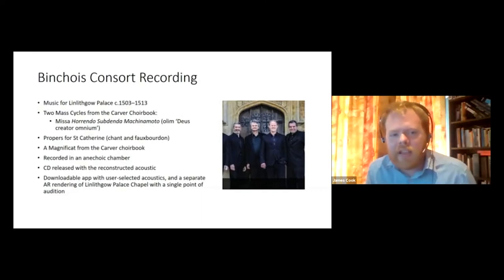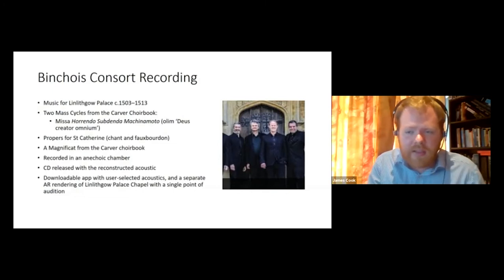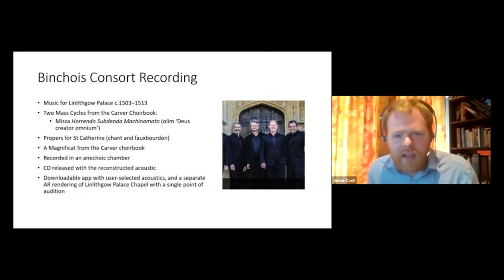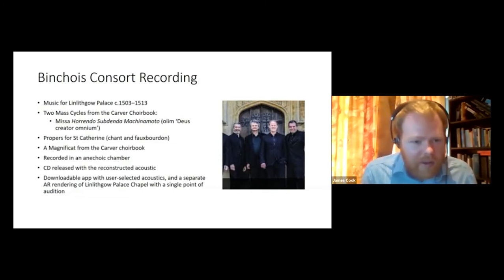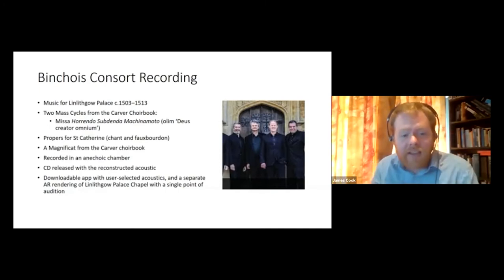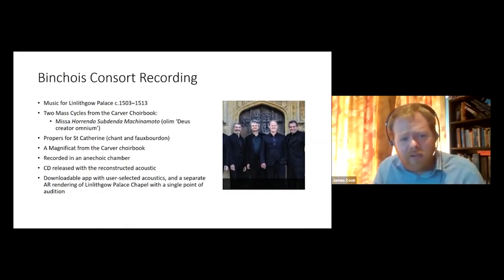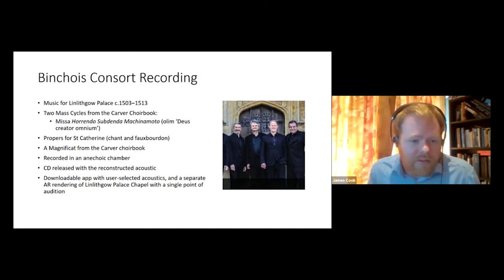So the main bulk of it is what I've taken to calling the Catherine Wheel Mass. It was generally thought to be a sine nomine mass, a mass without any chant origin, but I've recently discovered that it's based on chant for St. Catherine. Around that, we basically then built a service for St. Catherine using chant and faburden, and a Magnificat, again, from the Carver Choir book. So all of this material is kind of appropriate for a celebration of St. Catherine, who we know was one of the favoured saints of James IV as well.